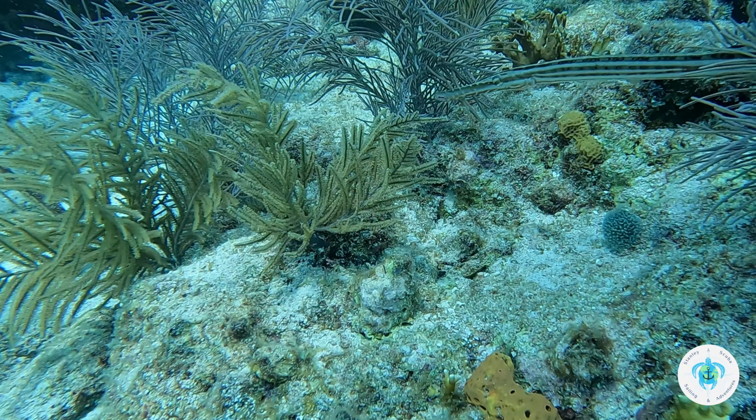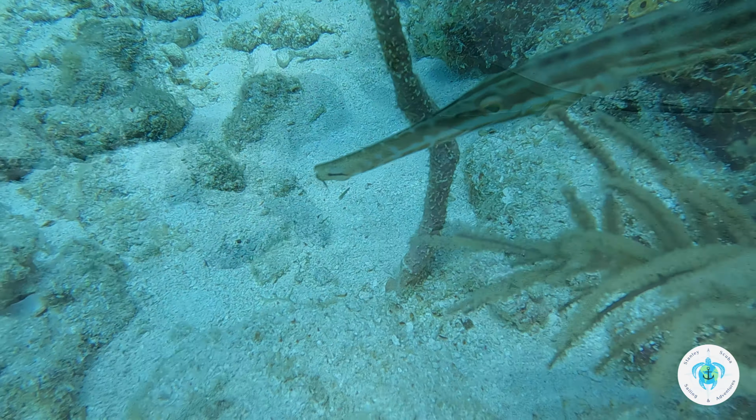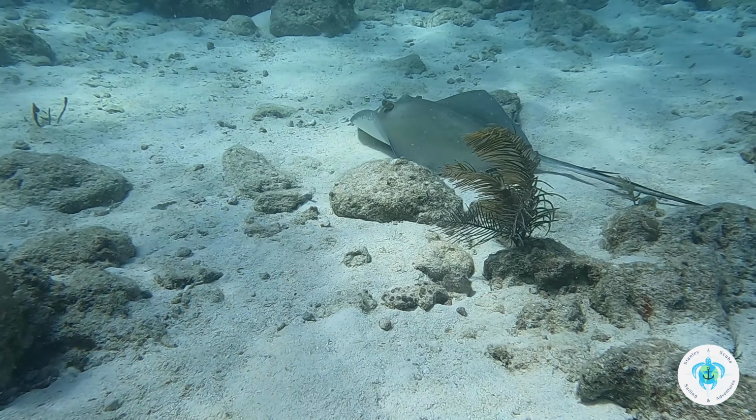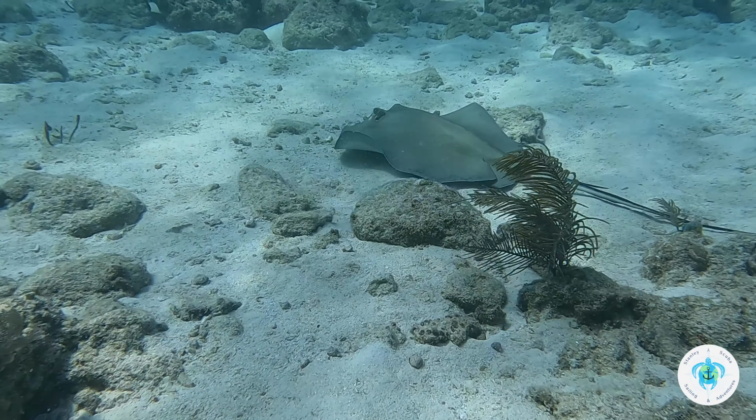Here we have a trumpet fish. The Atlantic trumpet fish range in size from 1.5 to 2.5 feet, reaching a maximum of 3 feet, and are usually found in depths of water from 15 to 80 feet. Here we have a southern stingray. They range in size from 3 to 4 feet, reaching a maximum of 5.5 feet, and are usually found in depths of water ranging from 1 to 80 feet.